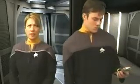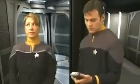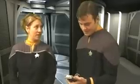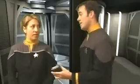Where have you dragged me? We're deep inside DS-12's automated maintenance area. The station's crew calls it the janitor's closet. And we're here because... doing some detective work for the captain. And I need your help.